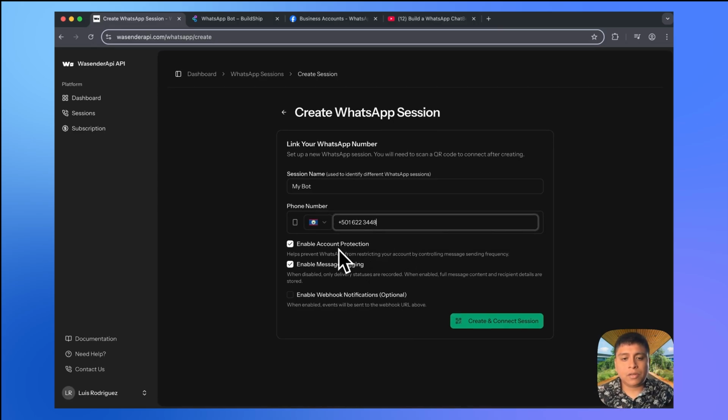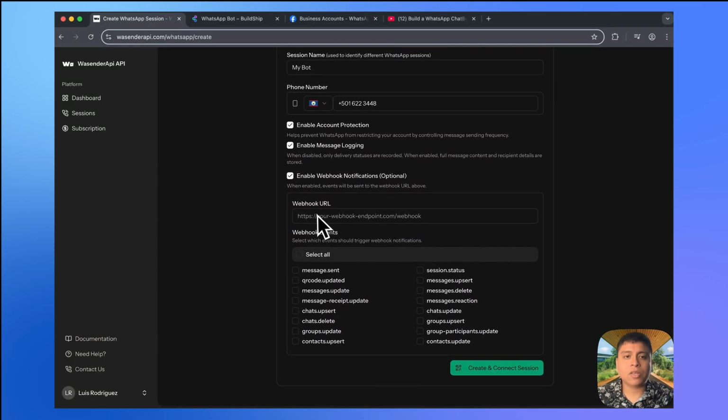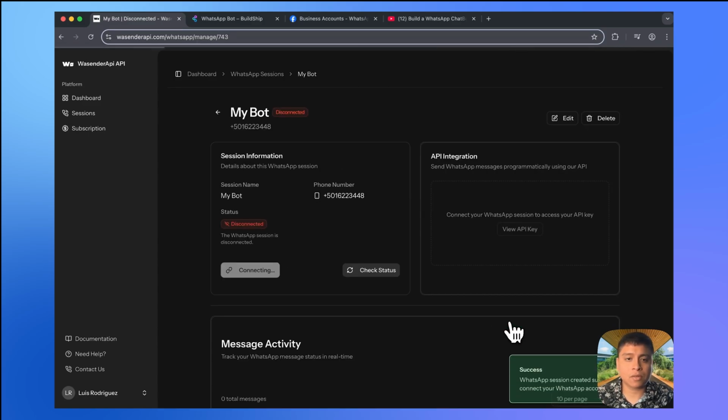Enable account protection, enable message logging, and enable webhook notification. So this is important because when we send a message to our bot, we want that message to be forwarded to a BuildShip workflow so that we can generate responses with AI and send those responses back. So I'm going to click on this, and it looks like we need to enter a webhook URL. I don't have this at the moment. Let's just skip that for now because I think we can enable it after we created a session. I'm going to click create and connect session.